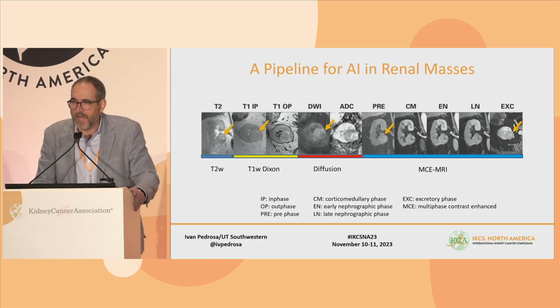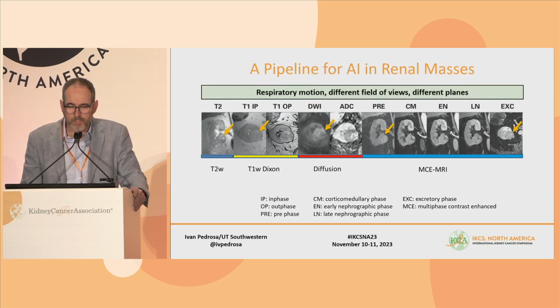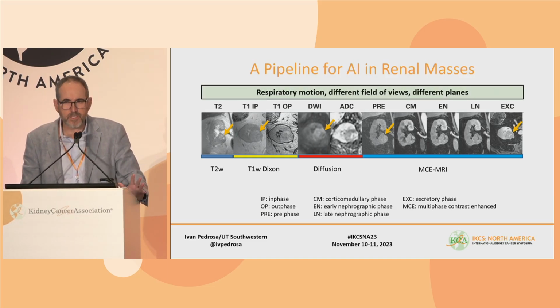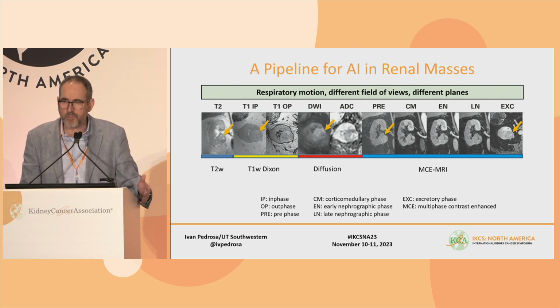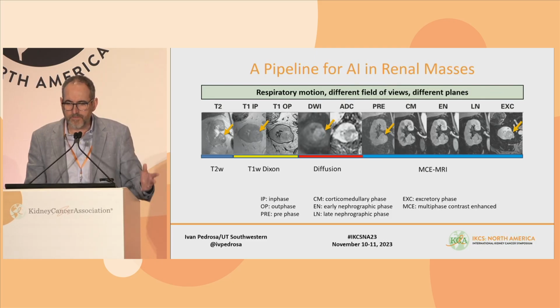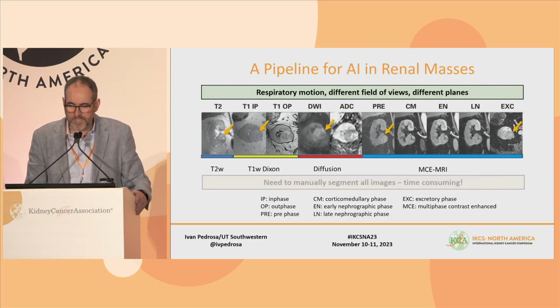Now, the challenge with annotating these images by humans is that it's extremely time-consuming because you're going to have to segment every single image that shows the tumor in this study. And of course, there's respiratory motion, so the images move up and down. There's different fields of view, different planes. So again, annotating all these images is extremely time-consuming.